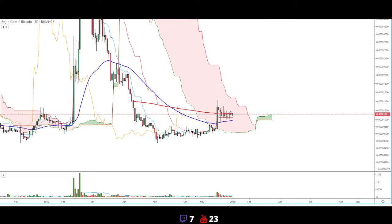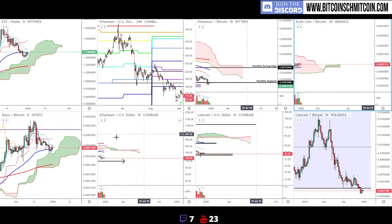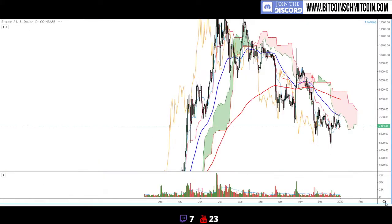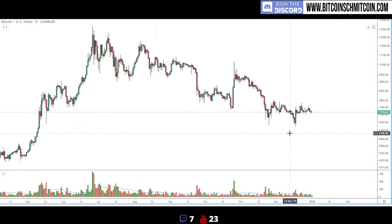Do you have Wyckoff labeling for Bitcoin macro? Let me see. Well, it depends. What do you mean by Bitcoin macro? On what time frame do you mean?